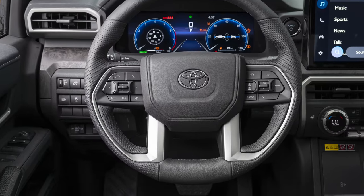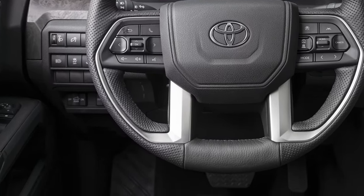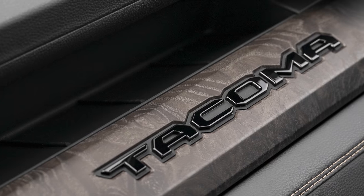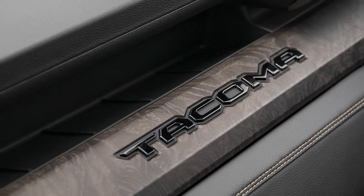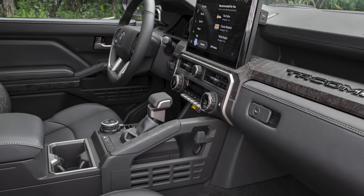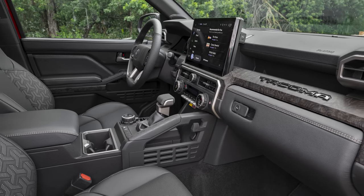The driver's side dashboard also includes a hidden side pocket with a QR code that takes owners to the Toyota website, where they can access dimensions and design their own 3D printed accessories like lanterns, multi-tools, or toolkits. It's an impressive level of customization for Toyota customers.